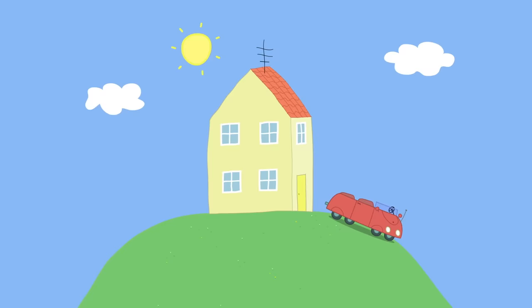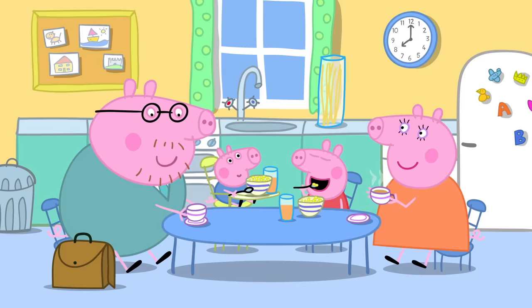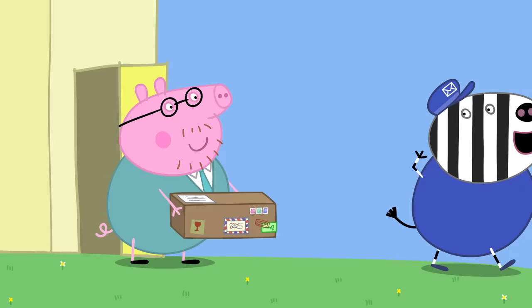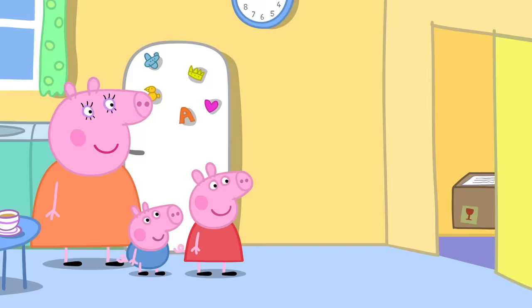It is morning. Peppa and George are having breakfast. Daddy Pig is about to go to work. Who could that be? Here is Mr. Zebra, the postman. Delivery for Daddy Pig. Thank you, Mr. Zebra. Bye now. Bye-bye. What is it, Daddy?